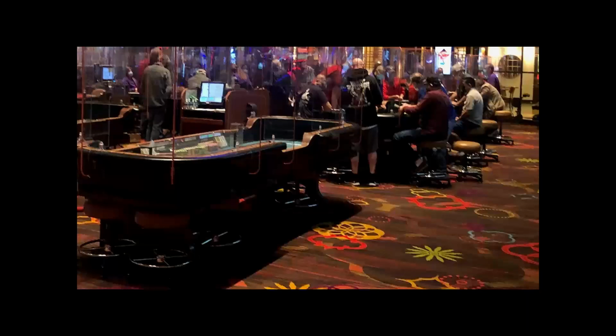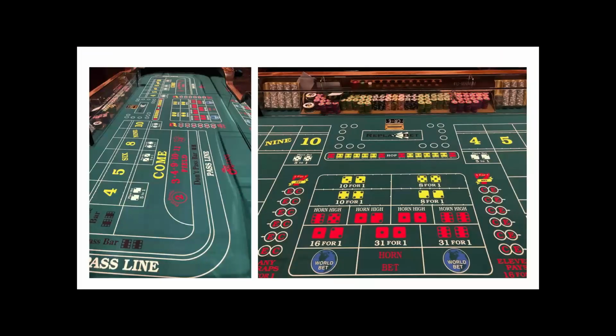It's just not bad. I don't mind the stool aspect of it at all. But I wanted to point that out to you. Here's what their tables look like, and very clean, very nice tables, good looking table.